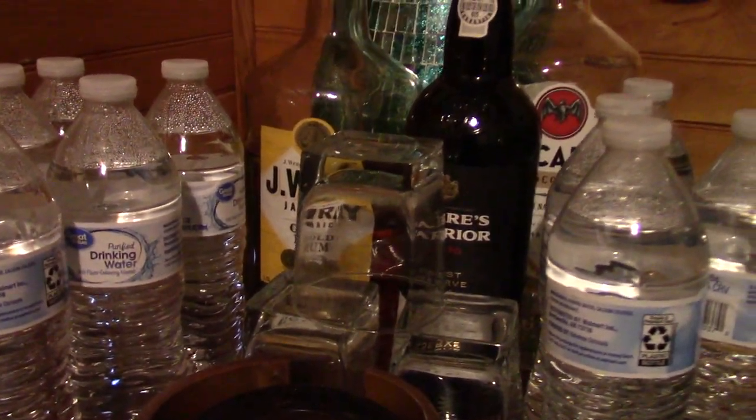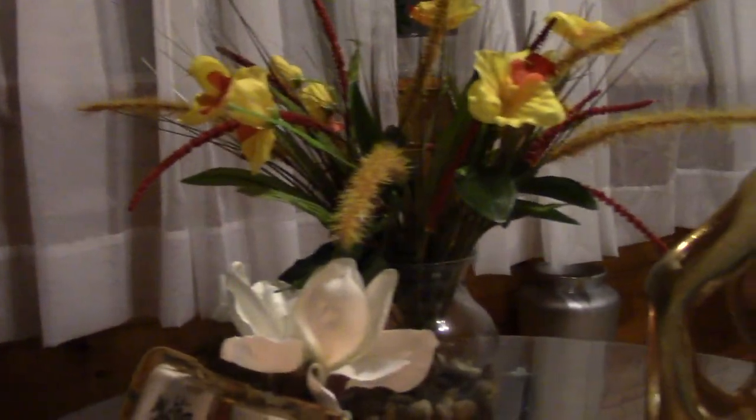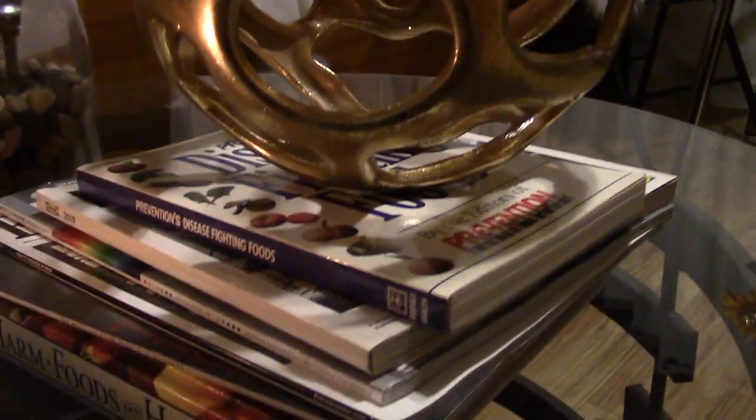This is my little chill spot where I come and just unwind from the day, and as you can see over here in the corner, I have a little beverage area. I can indulge in a glass of wine or maybe a little stronger beverage if that's the kind of day that I had, or if I have guests coming over and they would like to indulge in a stronger beverage other than wine, or wine coolers, then they have that choice as well.